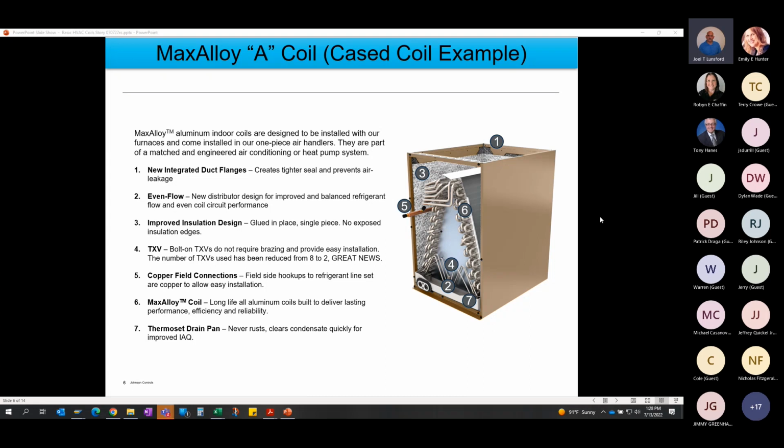Any more questions or comments on our Max Alloy A coil that we've used in our example as one of our coil technologies? Joel? Yes, sir. Right there where the number 5 is, right there where you'll be brazing or soldering on. I had a local York dealer warn me that you're now brazing closer to the valve than you were with the older coils. Okay. And you have to watch heat.